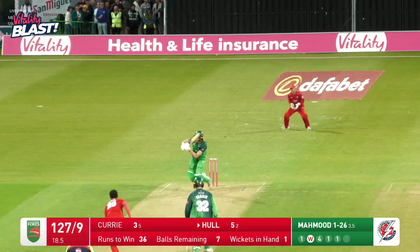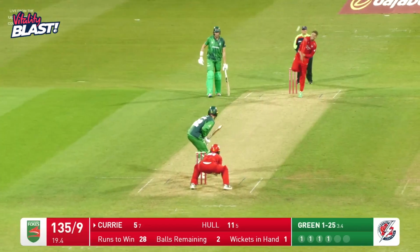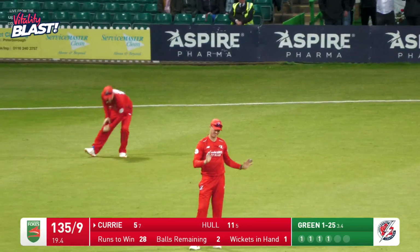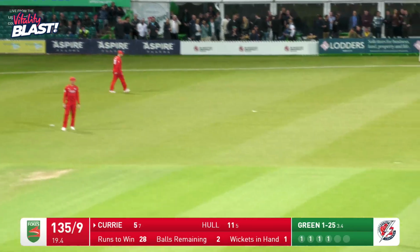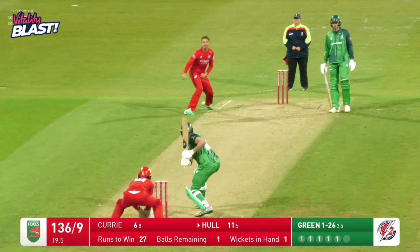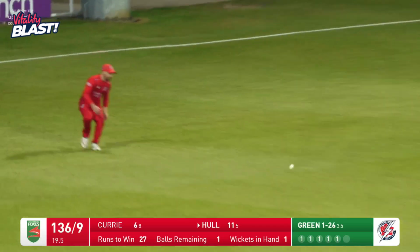In he comes and bowls to Hull. That's a lovely shot. What a glorious. Green is in. Currie goes back, pulls in the air and is dropped at mid-wicket. The first real flaw, the first real error out there in the Lancashire fielding. It looked reasonably straightforward. I think it's Jennings out there. Just both sides in the circumstances. Green is in. Hull steps back and drives it square on the offside for 1.